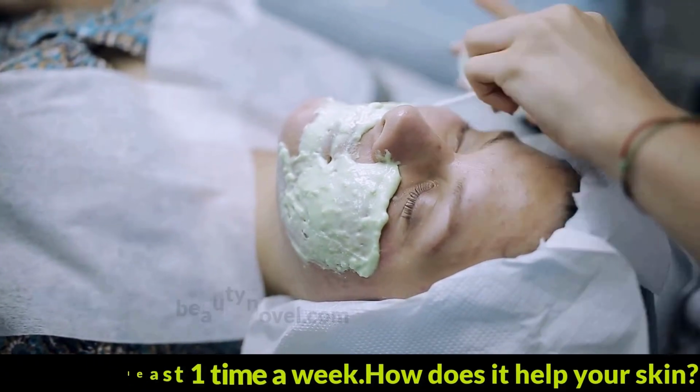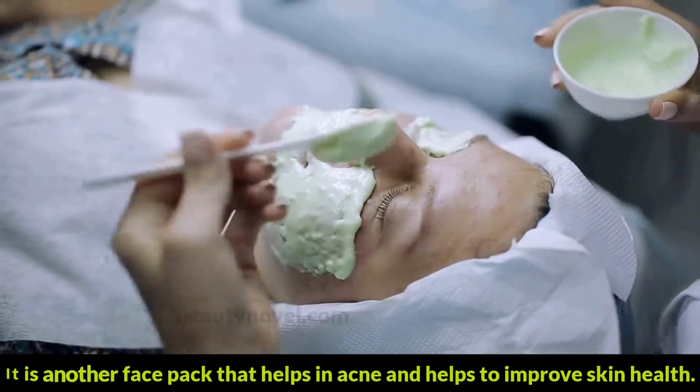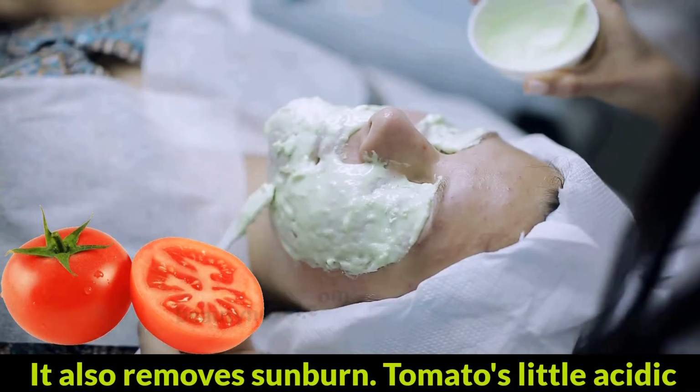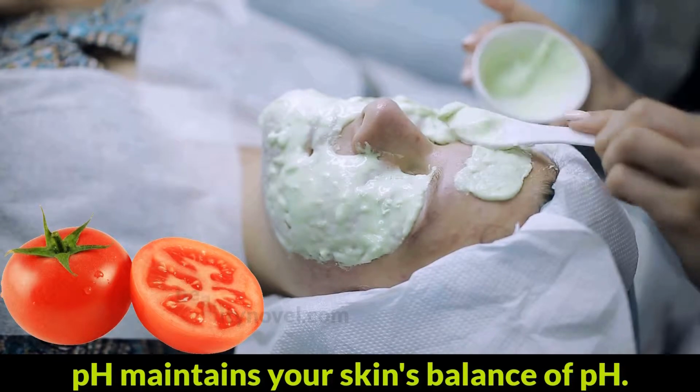How does it help you? It is another face pack that helps with acne and improves skin health. It also removes sunburn. Tomato's slightly acidic pH maintains your skin's pH balance.